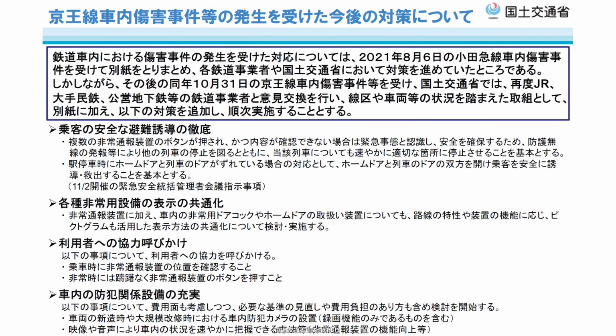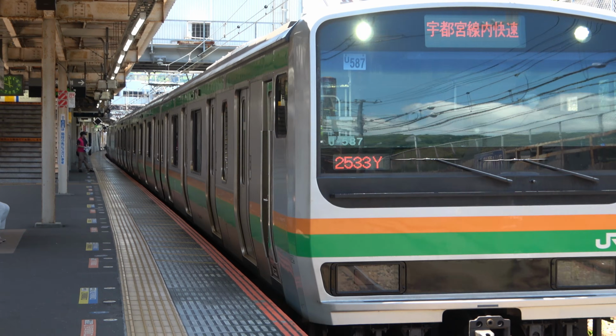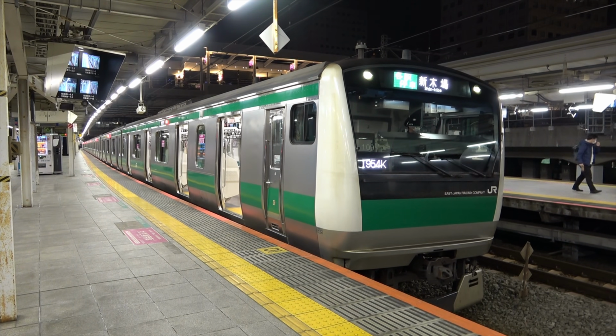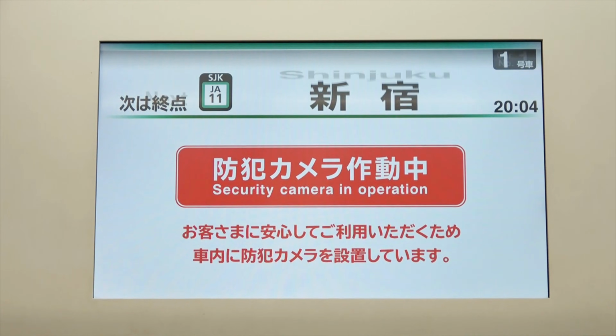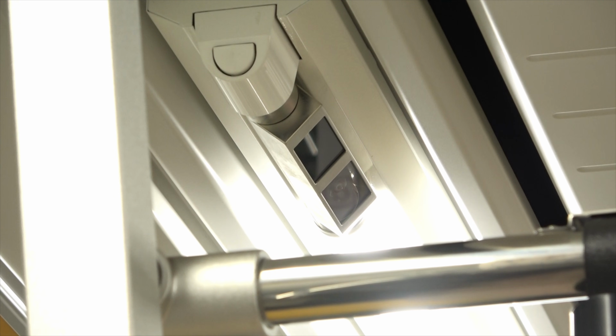In December 2021, the Ministry of Land, Infrastructure, Transport and Tourism announced measures following an assault incident on the Keio line. The measures required new trains or major refurbishments to include surveillance cameras. JR East and major private railways had already been installing cameras before these measures were announced. JR East is one of the companies in the Tokyo metropolitan area with 100% camera installation, covering thousands of vehicles. On the Saikyo line, some train windows have stickers indicating cameras in operation. These cameras are of two types, integrated with fluorescent lights and standalone.